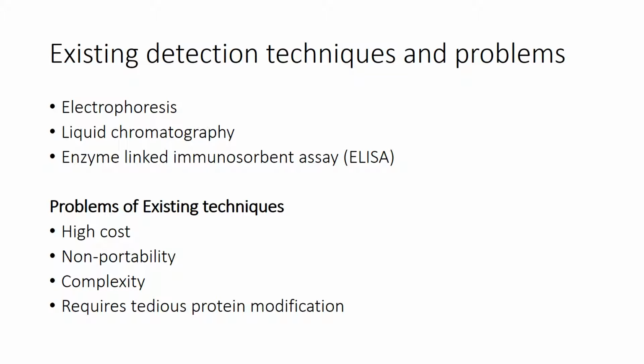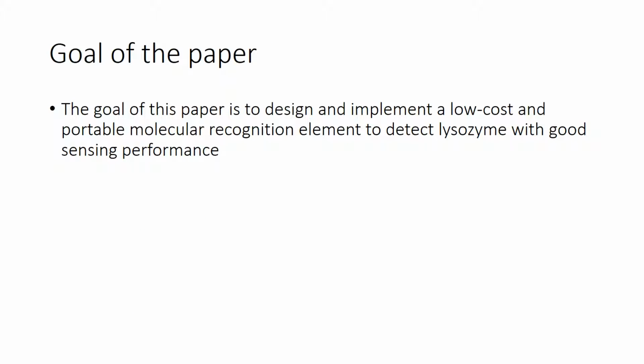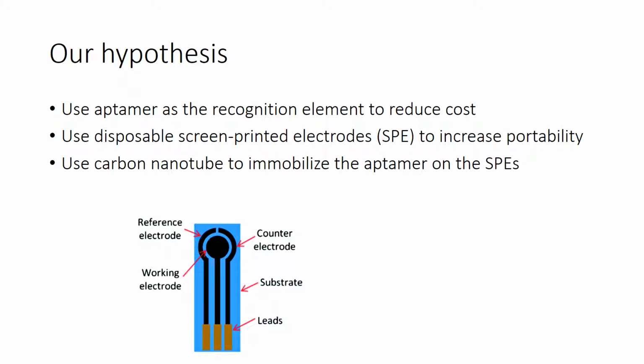So the goal of the paper is to design and implement a low-cost and portable molecular recognition element to detect lysozyme with good sensing performance. To achieve this goal, our hypothesis is to use aptamer as the recognition element. If we can use aptamer as the recognition element, it will reduce the cost because aptamers are very cheap. Use disposable screen printed electrodes to increase the portability. Use carbon nanotube to immobilize the aptamer on the screen printed electrodes.